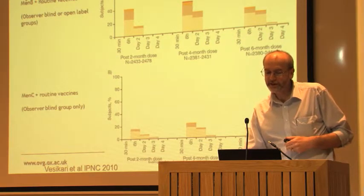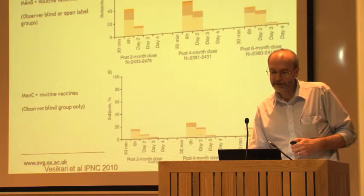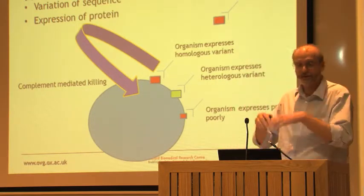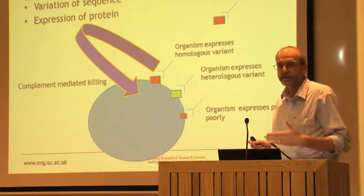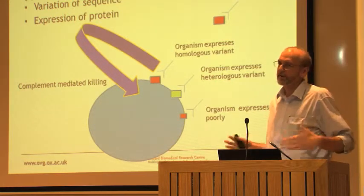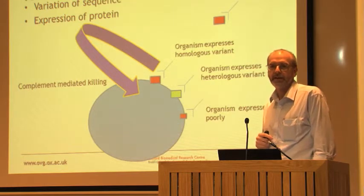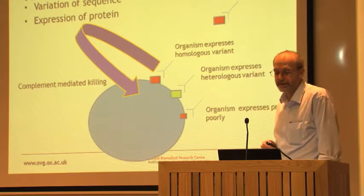And that's going to need very careful communication to parents that it might happen, and also advice on how to manage it. So to come back to what I've shown you, this vaccine has some good safety data about it. We know that it will make immune responses against strains which contain the proteins. The really critical question is how many of our strains actually do contain these proteins and will be killed by the antibodies induced by the vaccine. And this is very difficult to predict.